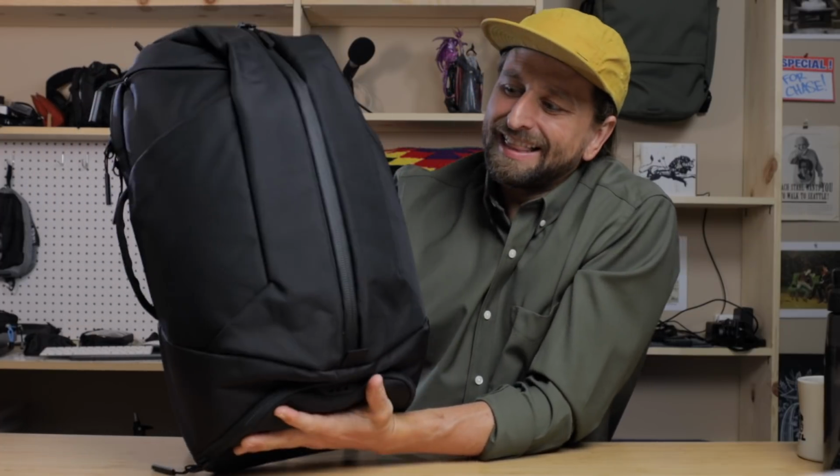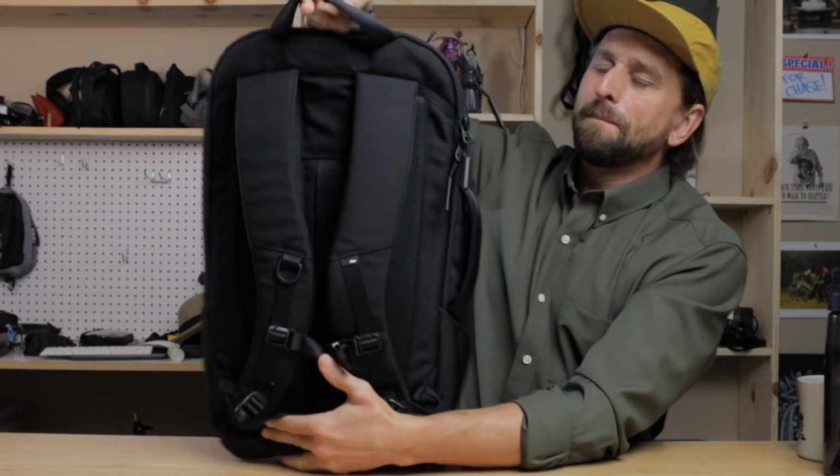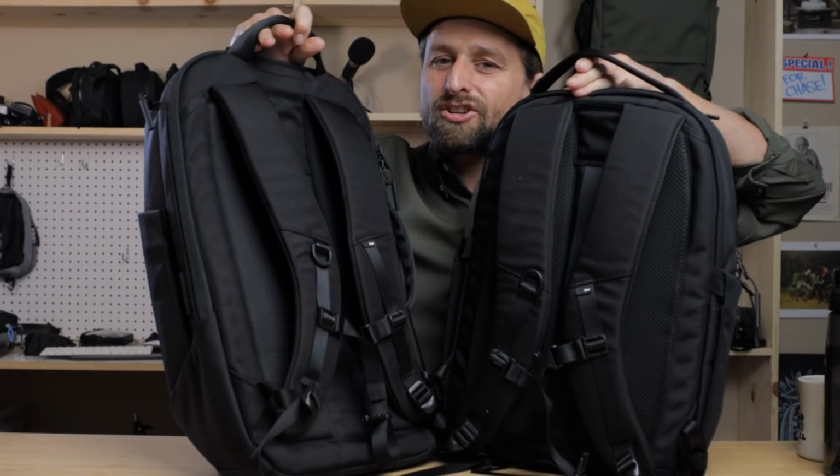But here's the deal. This actually lasts so long. It puts up with dirt and water really well. Like, this is just 1680D ballistic nylon, man. We figured it out. This is all black. You have another shoe compartment at the bottom on this one, which you can put your shoes in. Back panels on these, they are solid.